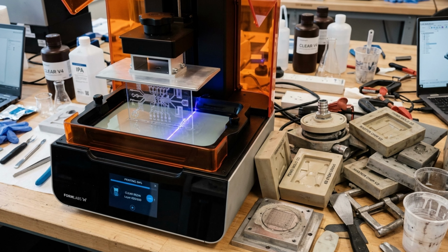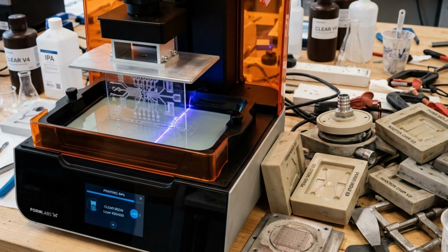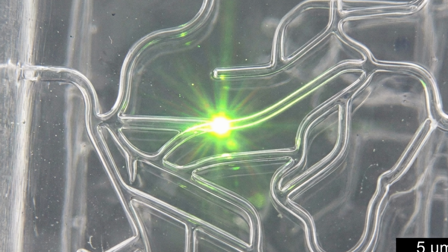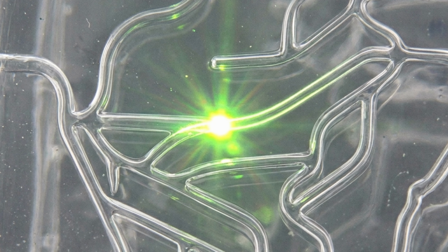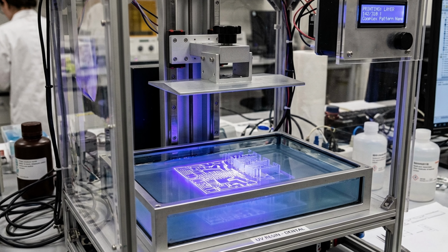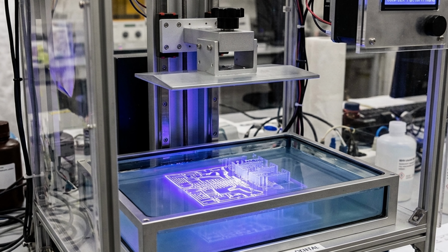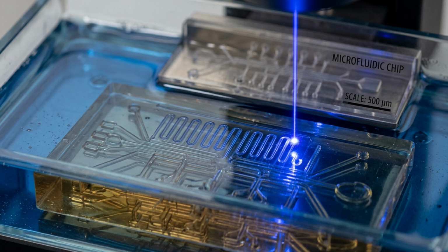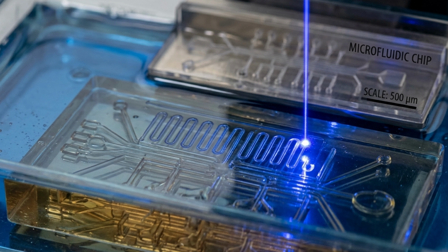Today, high-resolution 3D printing technologies are actively challenging PDMS as the gold standard for rapid prototyping. Technologies such as stereolithography (SLA), digital light processing (DLP), projection microstereolithography (PµSL), and two-photon polymerization (2PP) have achieved unprecedented microscale and nanoscale resolutions. Additive manufacturing constructs the entire microfluidic device sequentially by curing photosensitive resins layer by layer with ultraviolet lasers or light projectors.